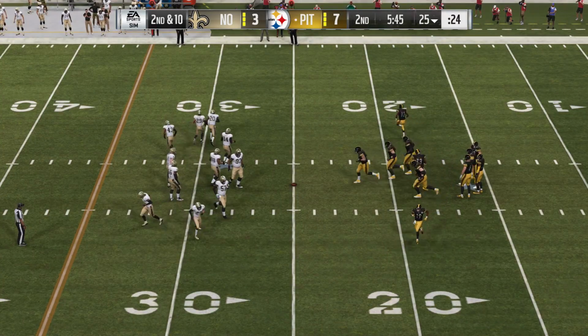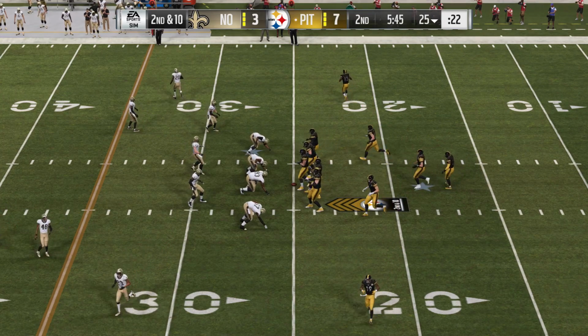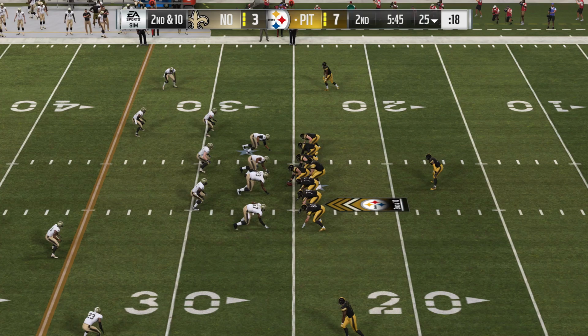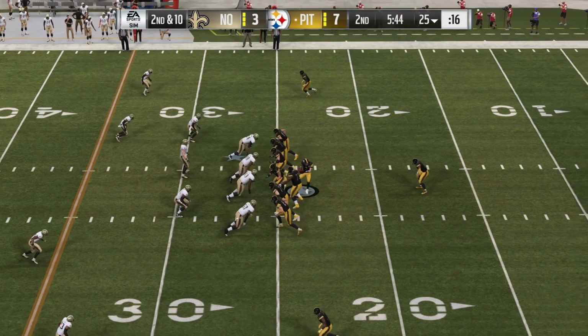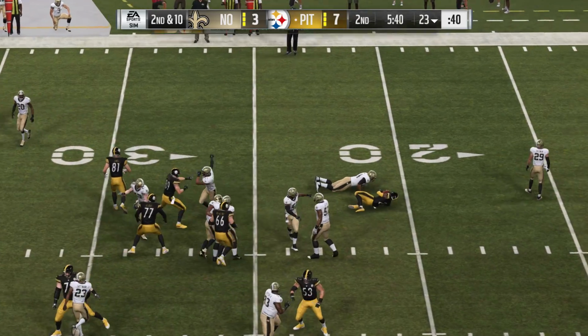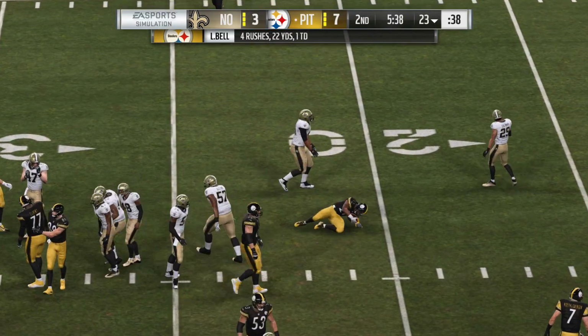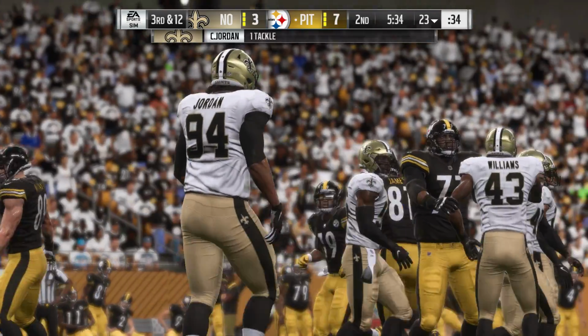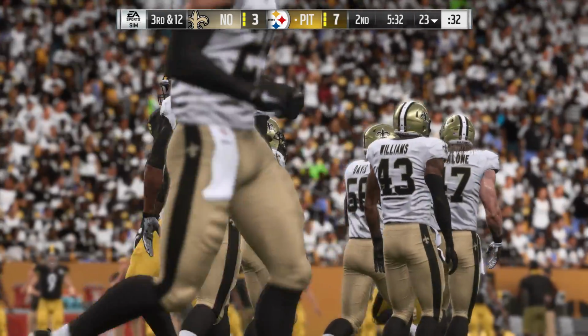Line of scrimmage, again the 25, 2nd and 10. Now Roethlisberger going to hand to Bell. And he is met quickly in the backfield. Down he goes, folded like a lawn chair. It's a loss of 2, now 3rd down.